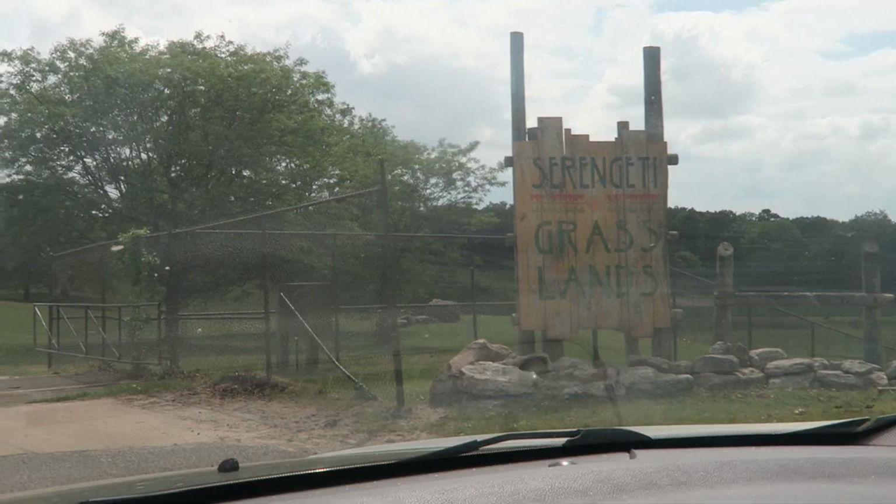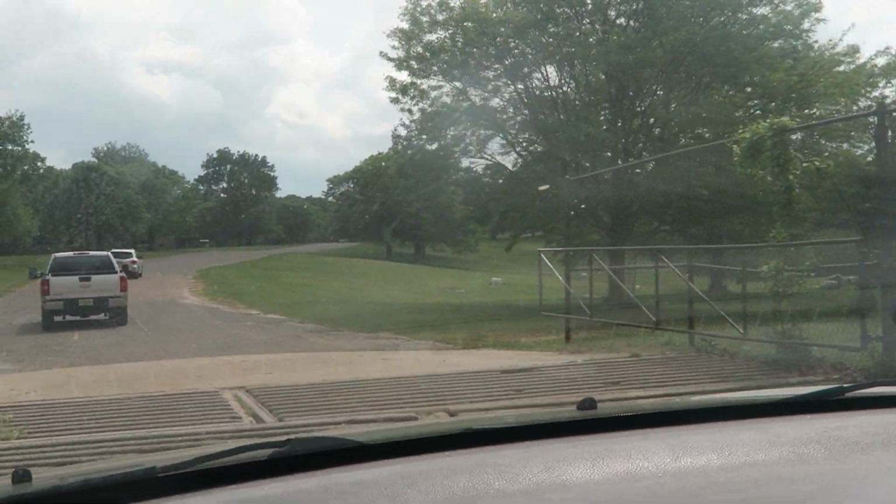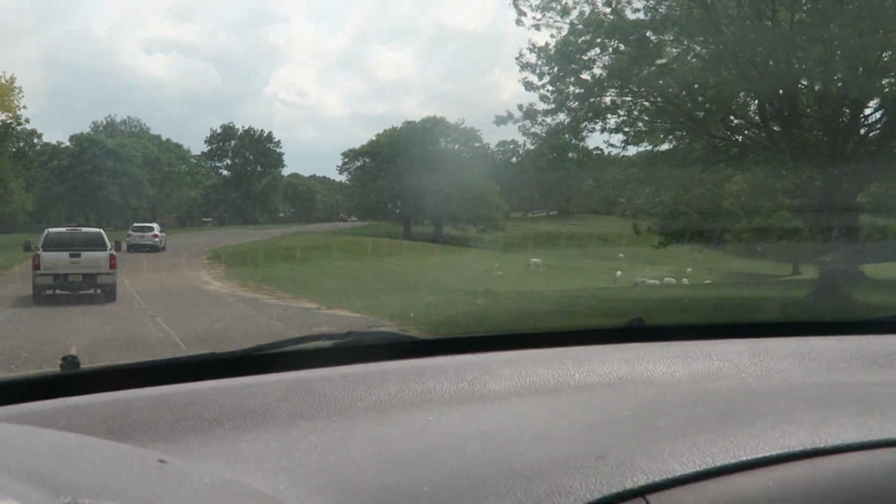So we're gonna continue. We're going into checkpost 7. This is the beginning of our second half of the tour, even though this is still the same safari.